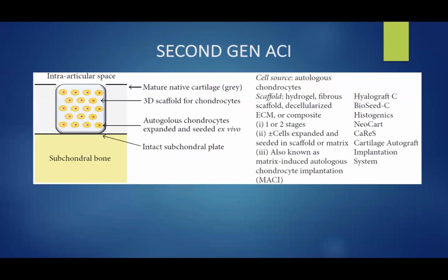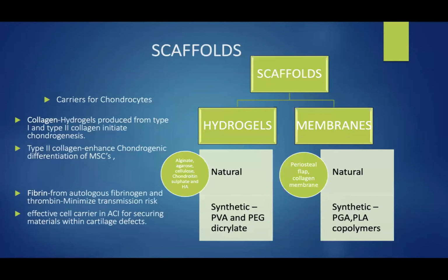This is the second generation ACI, where there is a scaffold of hydrogel or a fibrous scaffold or a decellularized extracellular matrix with these autologous chondrocytes. These chondrocytes are expanded and seeded ex vivo, and it gets incorporated at the cartilage defects. This is also called matrix-induced autologous chondrocyte implantation, or MACI. Coming to scaffolds, it's mainly hydrogel or membranes, and each of these can be either natural or synthetic.